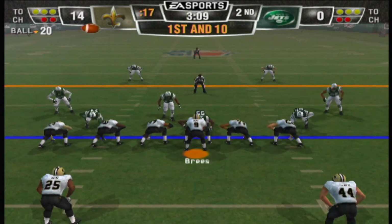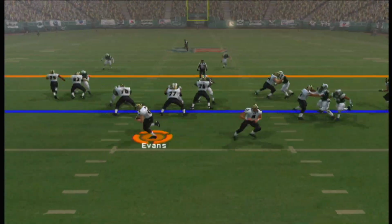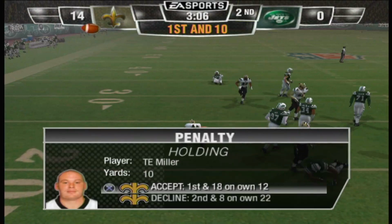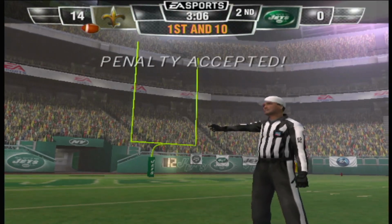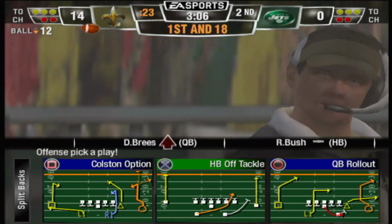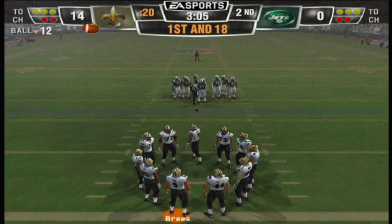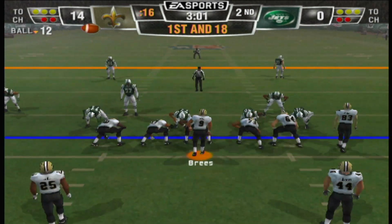First and ten. Breeze lines up with a split backfield. Hands it off. Hold everything. We have a flag on the play. Holding on the offense. Number 83. And you try to keep your offense on schedule. Anytime you take a penalty, it's just so much harder to pick up first down. So first down once again, but a long ways to go following the penalty.